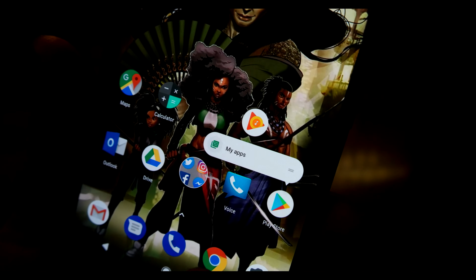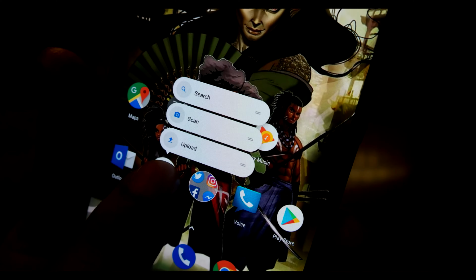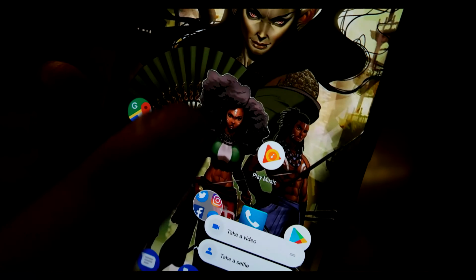The other thing to like about the OS is the quick options when you long press on an app icon. Similar to Force Touch on iOS, you tap and hold on an app icon and you get a pop-up list of shortcuts to actions for that app.